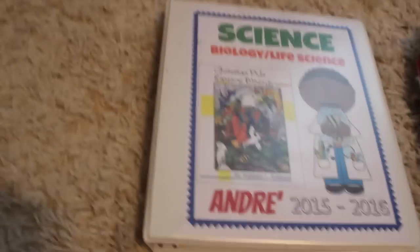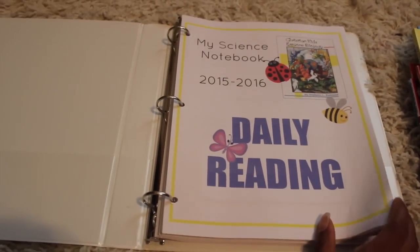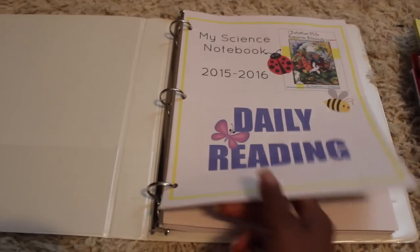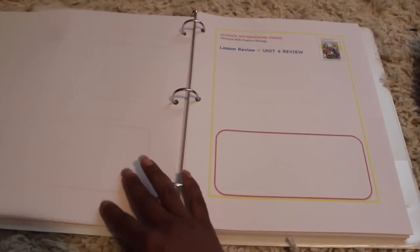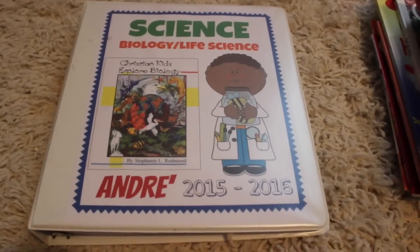And this is his science binder, biology and life science, that I created for him. And it's the same format. I just have to go in and buy the tabs to go in here. But these are the notebooking pages that I created to go along with the book. Okay. But that's his binder. His personal binder. I love it when I can find African American clip art.